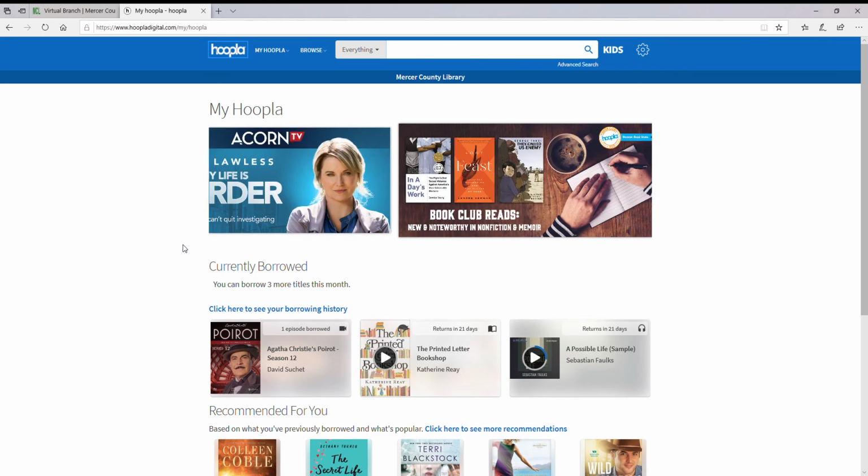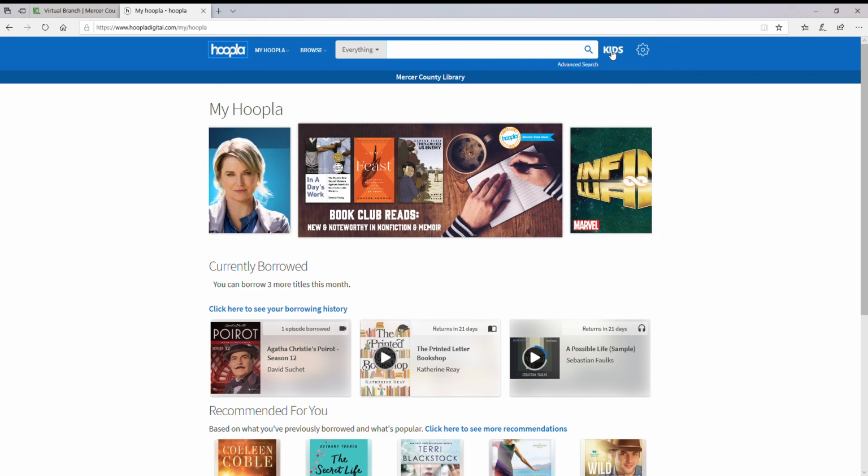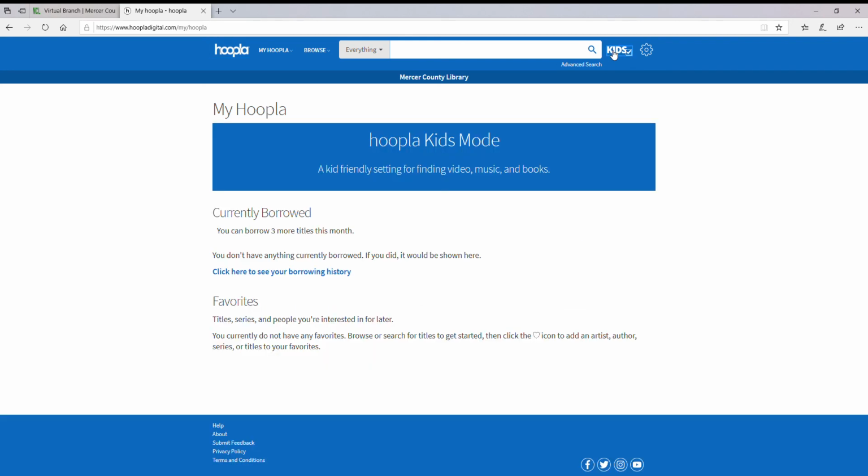Oh, one last thing before I go. You'll see to the right of the search area is this kids link. This is kids mode, and basically it will show you everything that is PG. It'll exclude things like the romance novels, horror novels. So if you want to turn on kids mode for a child's card, it will limit you to things that are appropriate for a child. So that was the last thing I wanted to mention to you.